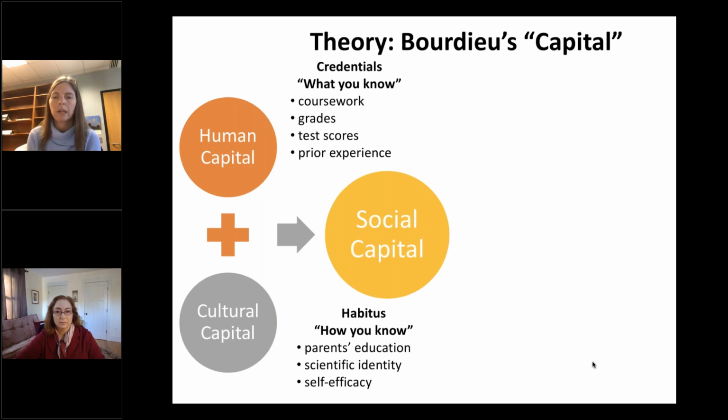There's also cultural capital, or sort of the how you know, and this actually really describes my own personal experience. My dad was an engineering professor at the University of Washington for many years, and so it was always pretty normal for me to hang out with researchers in STEM disciplines. They just seemed like my dad's goofy friends, and so it wasn't scary for me to go up to a faculty member and say, hey, I'd like to do research with you. And this really manifested in my own self-efficacy, so I was confident that I had something to offer and that I was going to be capable.